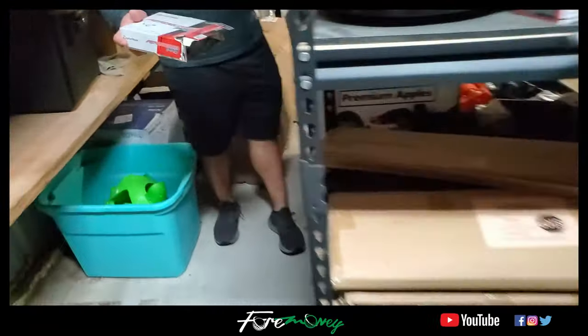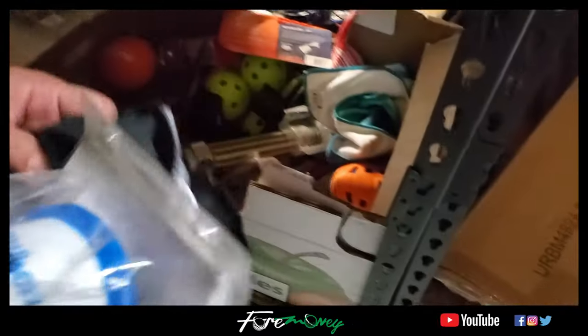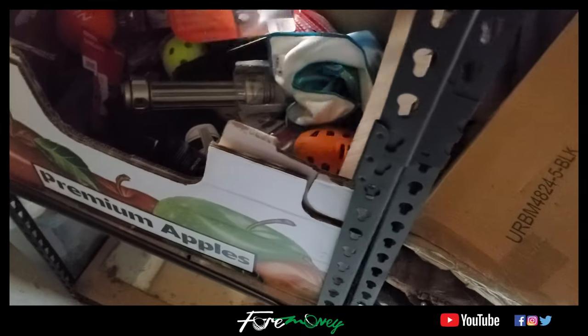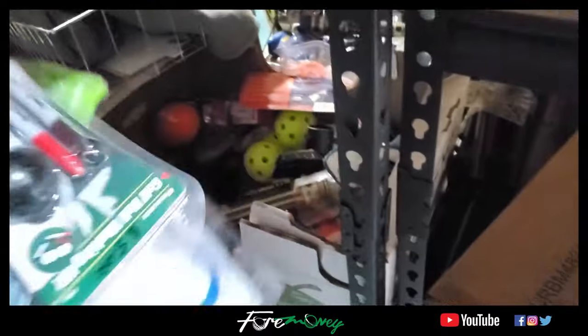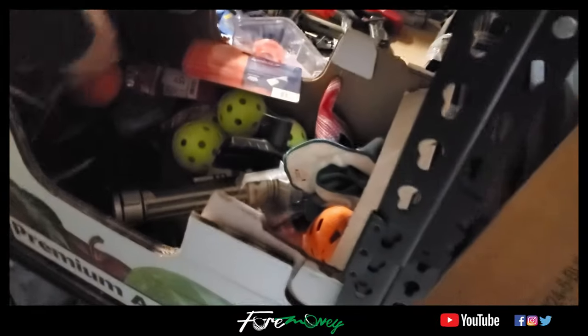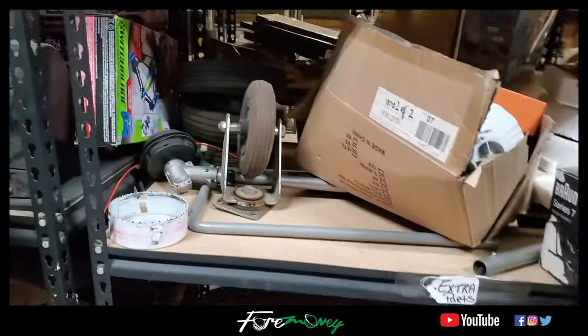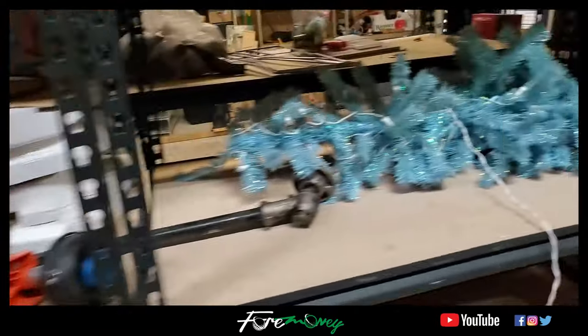Yeah, and then Sam found this little box of goodies over here with some golf stuff and some random sports stuff. There were some wiffle balls in there, some protective cups. These might have been sitting there for a while. And she said that she really didn't let anybody into this room in the back. A little blue Christmas tree.